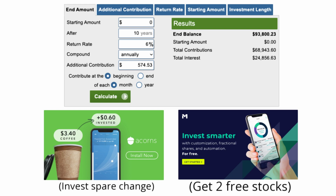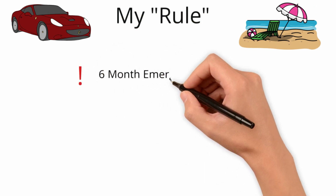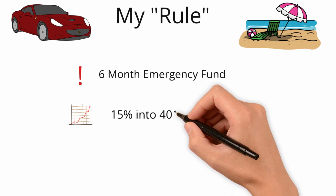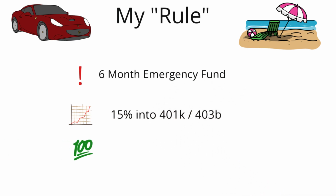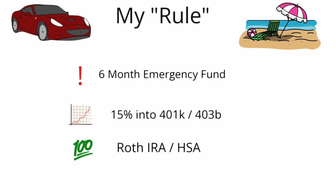This next rule is my own, and I made this up for more of the car and truck people. You need to have at least a 6-month emergency fund, invest 15% of your monthly gross income into your 401k or 403b, and max out your Roth IRA and ideally your HSA too, but I'll leave that one as optional.